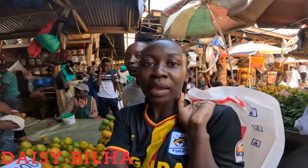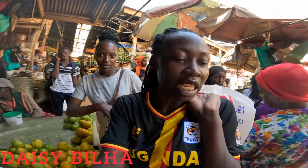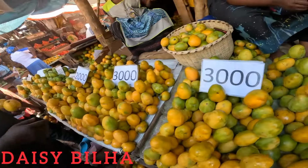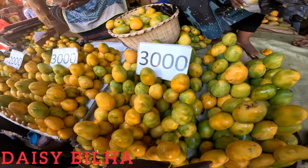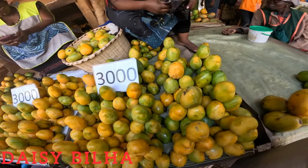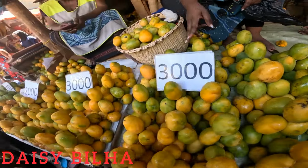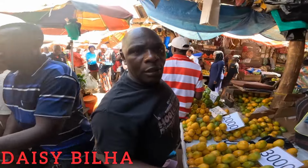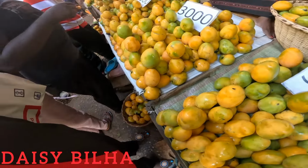So guys, again we are buying mangoes. Going for 3,000 Ugandan shillings. 3,000. Yes, Sebo. This one 2,000. Wait. 4,000. This one 4,000. Is it Sebo? Of course. How much? They are 5,000. This one is coming. Here, let me show you. Yeah, Sebo. You know, you give us.